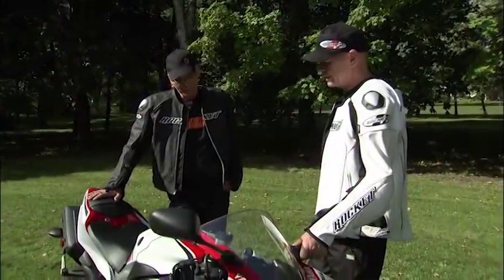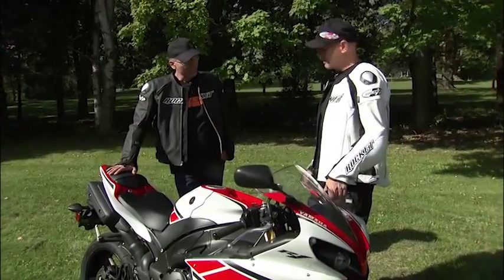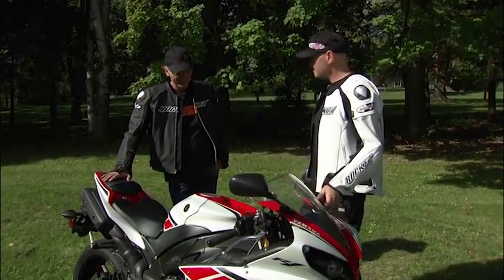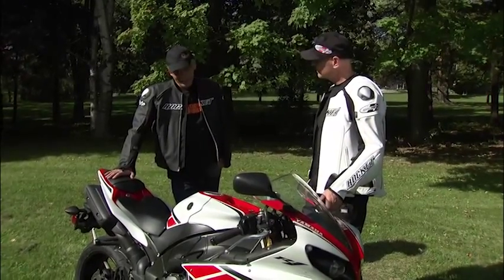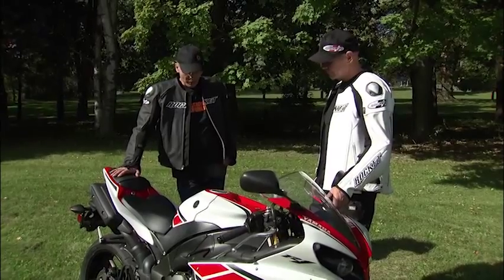What did you think of the riding position? I have a hard time asking people about that when we're talking about fairly hard-edged sport bikes. I mean, it's going to be radical. What did you think? It's what you'd expect for a sport bike. I didn't find it uncomfortable.